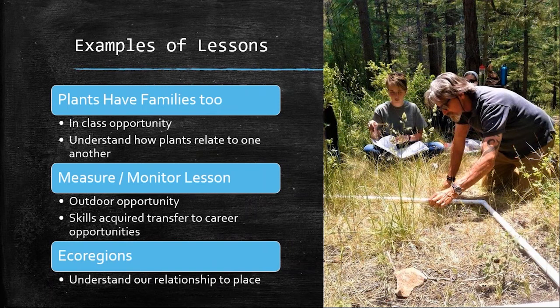So some examples of lesson plans that we want to go through: there is a lesson plan of Plants Have Families Too. It's an in-class opportunity to understand how plants relate to one another, their coevolution, as well as a connection between different species or evolution of species. There's also a measuring and monitoring lesson designed to get students outside. Designed to utilize some of the equipment of the conservation trade, like quadrat frames, some measuring tapes.